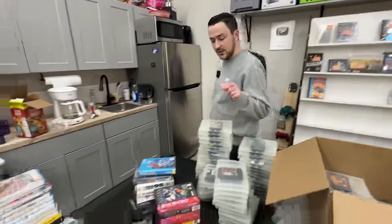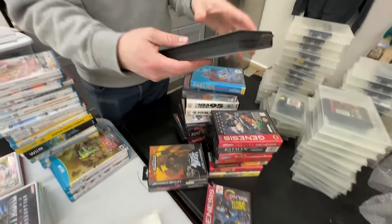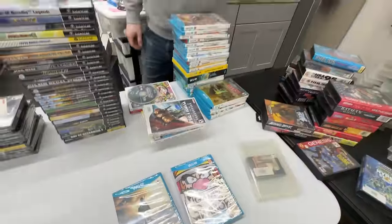So we're looking at Crusader of Sentu. We've got Contra Hardcore up there. TMNT, I haven't even looked at these. Is this complete? Hyperstone Heist. That is so clean and complete. It's going to be between Crusader of Sentu.